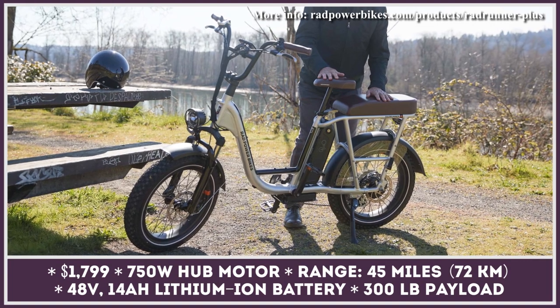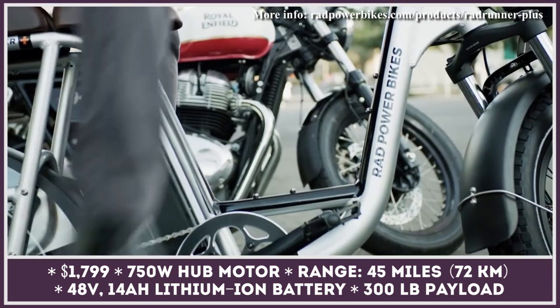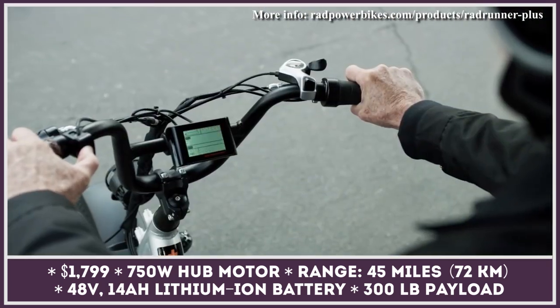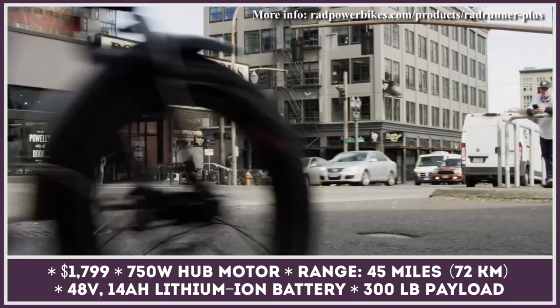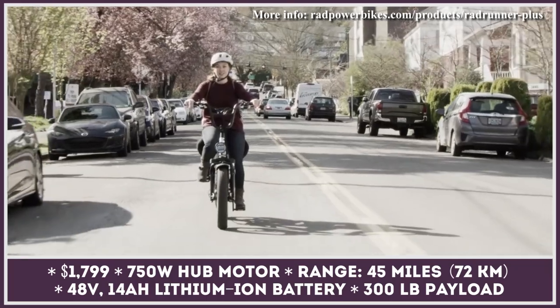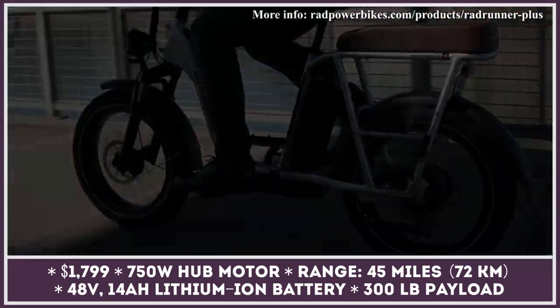Rad Runner Plus is the newest addition to the lineup of America's Rad Power Bikes. Being a utility bike, this model has a low frame with a step-through design, a durable front suspension fork, a payload capacity of 300 pounds, and an adjustable seat that has room for two. If you're planning on taking a friend on a ride with you, there's an optional passenger package available.